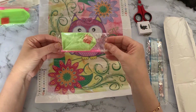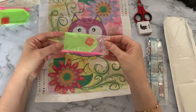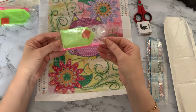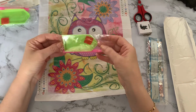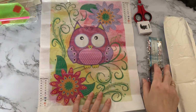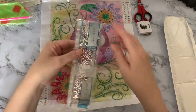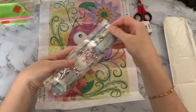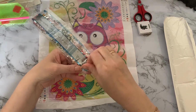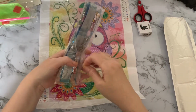Very basic toolkit, but again, it's enough to get you started if that's what you're wanting to do. It's the red wax rather than the clear wax, basic pen with no multi-placers, and just your little green boat. Oh, look at that face, it's fab. And then let's have a look at these gems. Looks like lots of nice sparkly special drills.